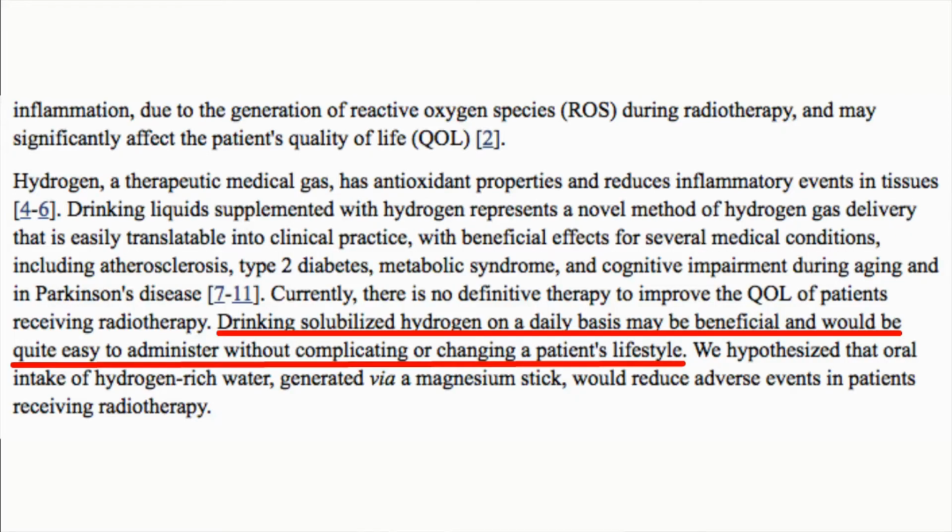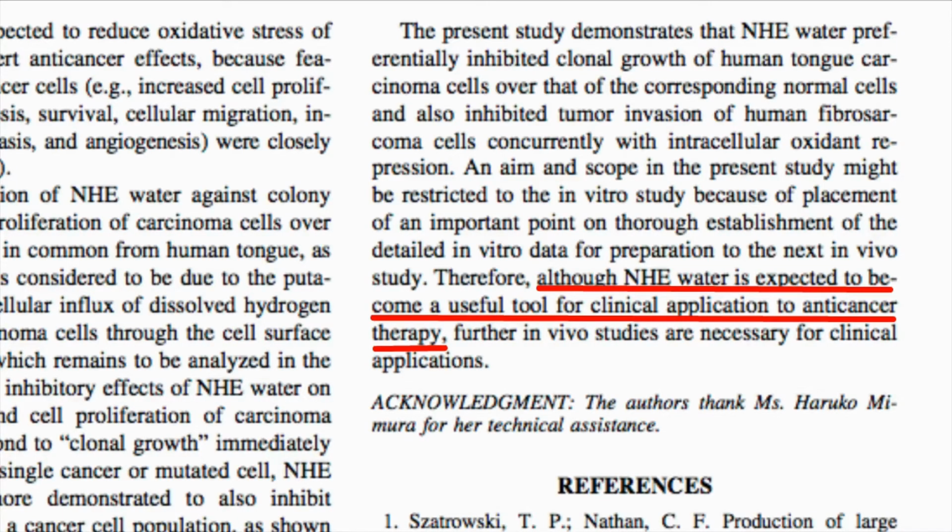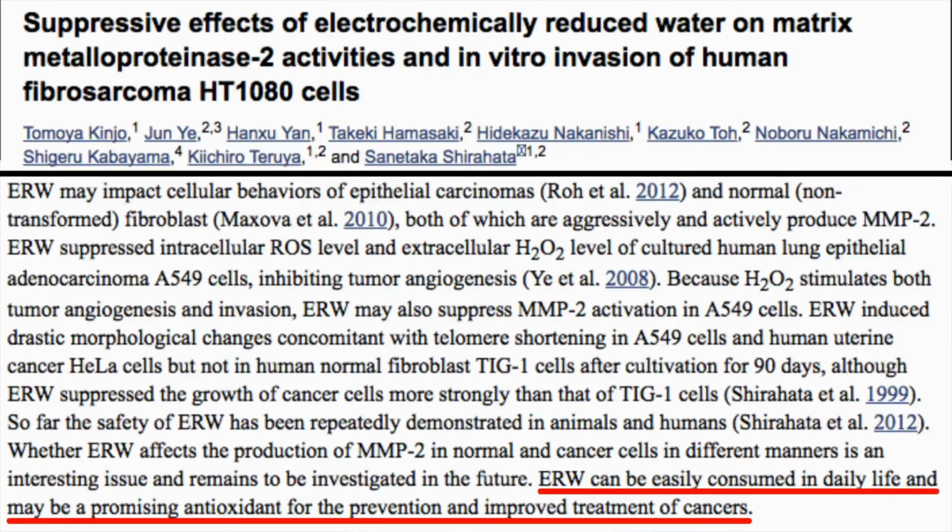Drinking solubilized hydrogen on a daily basis may be beneficial and would be quite easy to administer without complicating or changing a patient's lifestyle. Hydrogen is expected to become a useful tool for clinical applications for anti-cancer therapy. And last, hydrogen water can be easily consumed in daily life and may be a promising antioxidant for the prevention and improved treatments of cancer.